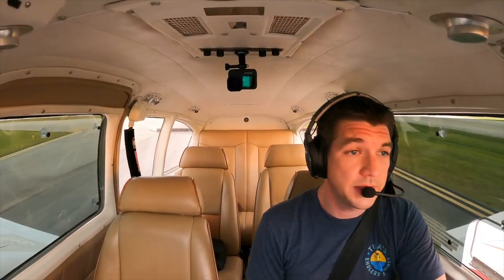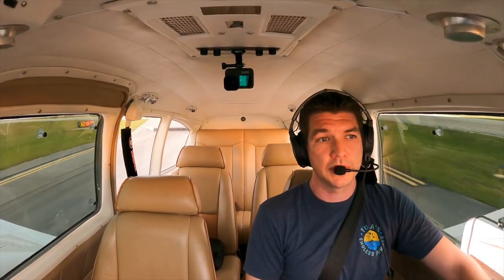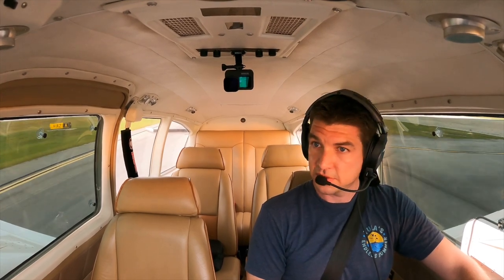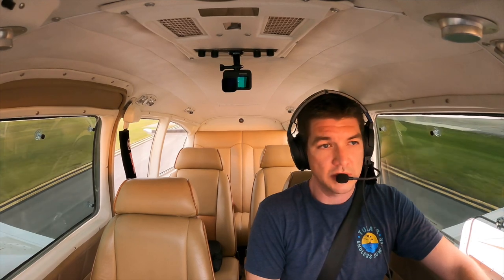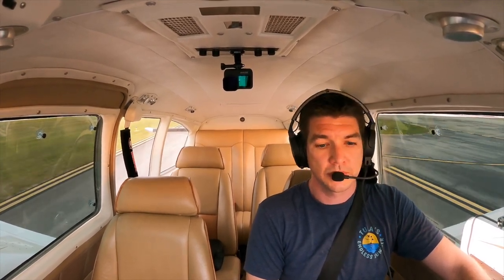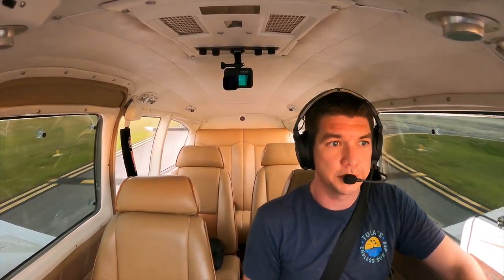A little bit of weather just went through about an hour ago, so we have some low remaining clouds in the area, but nothing bad. Should make for a nice little flight.